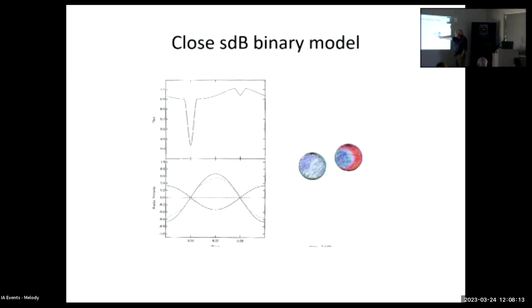The one star is very hot, the other star is very cool. But because they're so close together, these stars are about a tenth of the solar radius each, and they're separated by about the solar radius, or a bit more than that. Because these stars are so close, there's a hot spot that we call a reflection effect, and that's what you see here. As the cool star comes out from in front of the hot star and goes round the back, you start to see more and more of that hot spot, and then it's eclipsed.